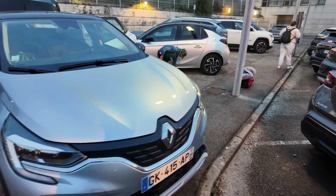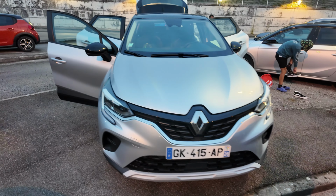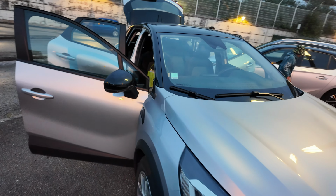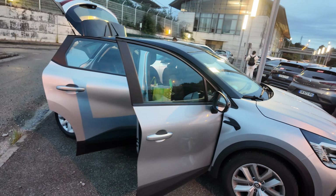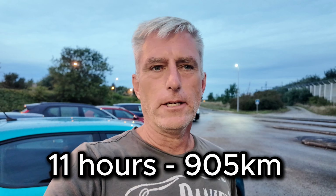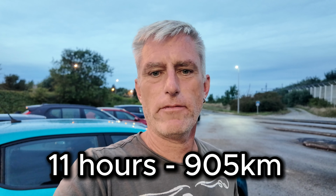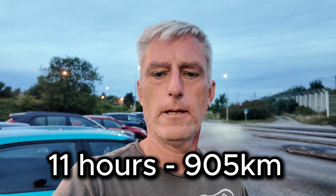So we got a Renault Captur. It's alright. It was a bit of a tight squeeze, but yeah, got us here okay. So we left Villarreal and the Chateau de Fonrives campsite at 8 o'clock last night and drove through the night, and it's now 7 o'clock in the morning. So yeah, let's see if we can find a train.